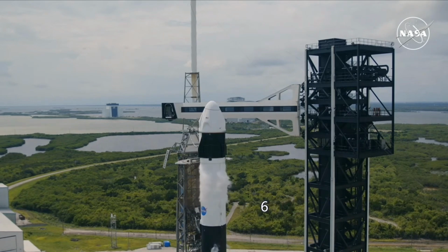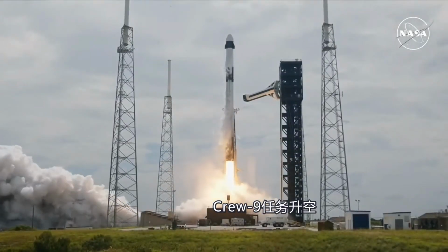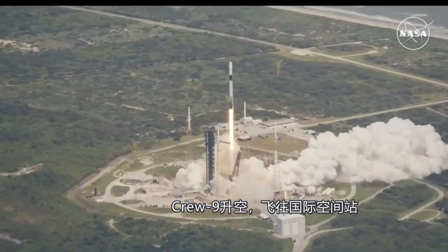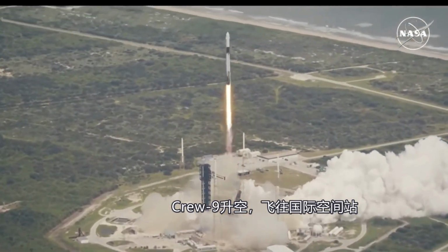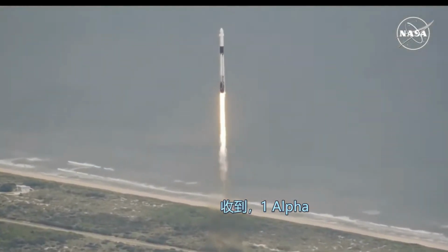10, 9, 8, 7, 6, 5, 4, 3, 2, 1. Ignition. Ignition full power. And liftoff. Crew-9. Go SpaceX. Go Falcon. Go NASA. Liftoff of Crew-9 now soaring to the International Space Station. Stage 1 Alpha. Stage 1 propulsion is nominal. Copy 1 Alpha.